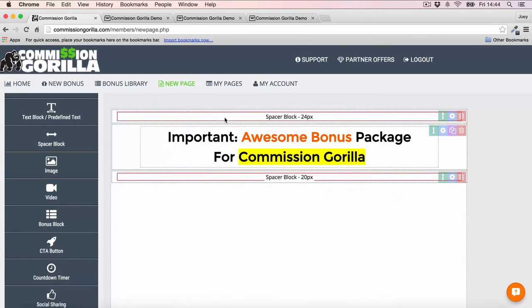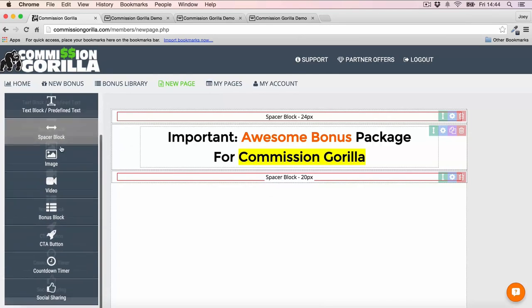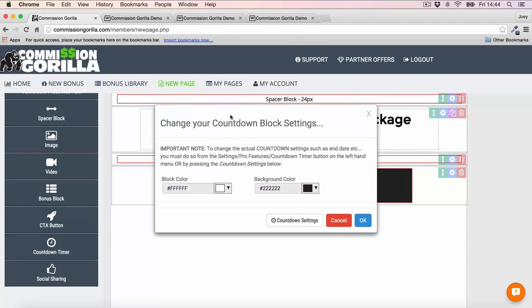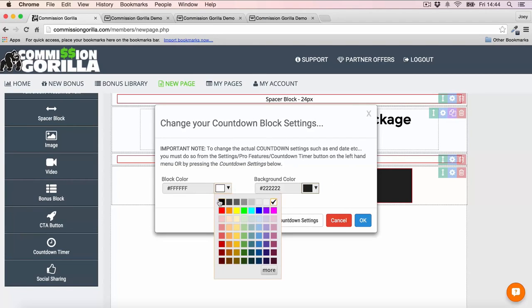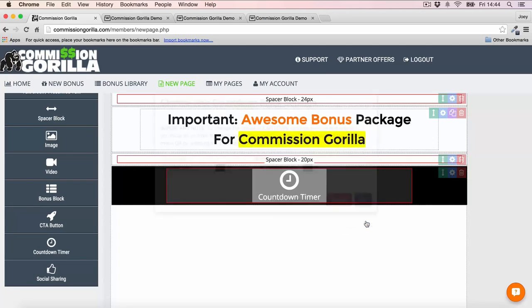And what I'm going to do now is add a very cool countdown timer right underneath this headline. Now the countdown timer is actually a pro feature, okay? So you do need to have the pro version of Commission Gorilla to be able to use a countdown timer, and I highly recommend it because countdown timers are so important for your bonus pages, right? So here you can go in and customize the countdown timer however you like. You can change the color of the block. So if I want to make it black, I can do that. I can change the background color just like this, so the block actually turns black.